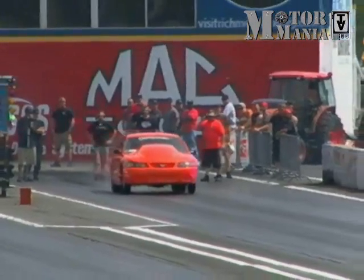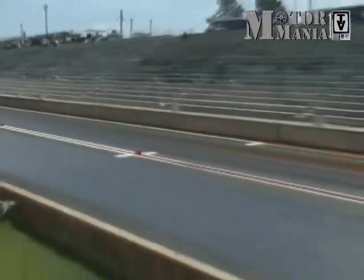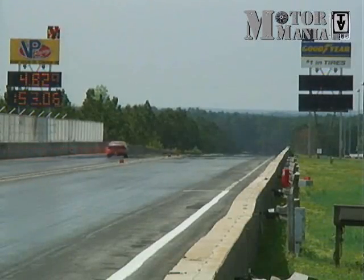All right, Dean's entry coming down, and he's going to make a solid hit on that one. .056 on a tree, 4.82 with a 153 miles an hour. So I know that Lyle's upset, but it would have taken a shot of all shots to get around a 4.82 right there.